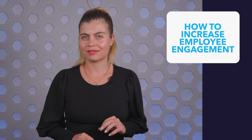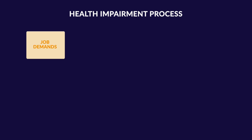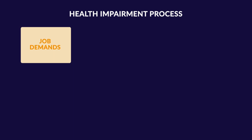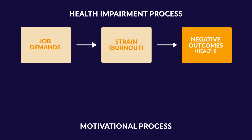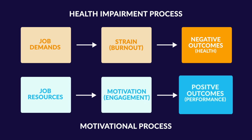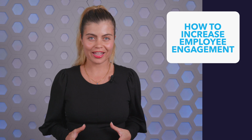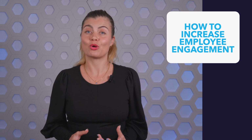So to summarize, in any job, there are 2 processes at play. The health impairment process, where high levels of mental, physical, and emotional job demands create strain and health issues. The motivational process, where job resources such as social support, autonomy, and feedback lead to engagement and high job performance. So to improve engagement, a job needs to be challenging while the employer gives appropriate support.